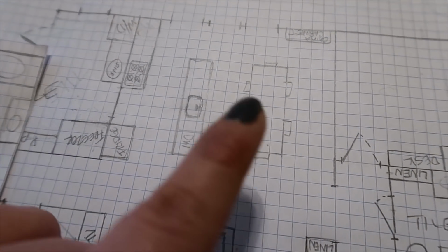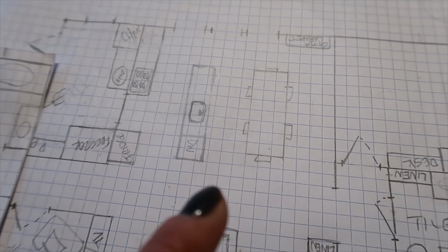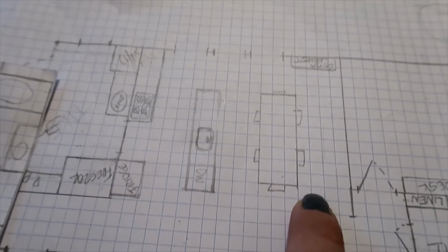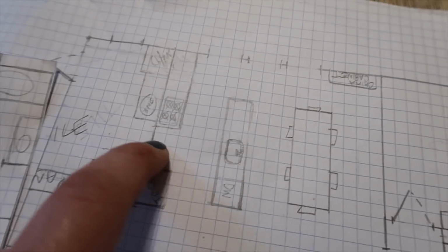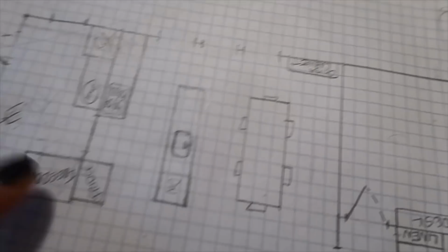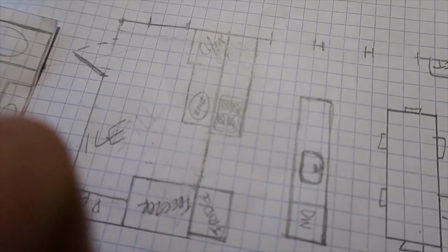Now this is kind of where I need your help a little bit. I'm not really sure how I want the kitchen layout. I know that I want a bar of some sort in addition to our current table, but I don't know how to lay out this space. I do know that this will be the pantry, so this is going to be a door here. For some reason I erased the door, but this is a pantry space here, a very large pantry slash mudroom.